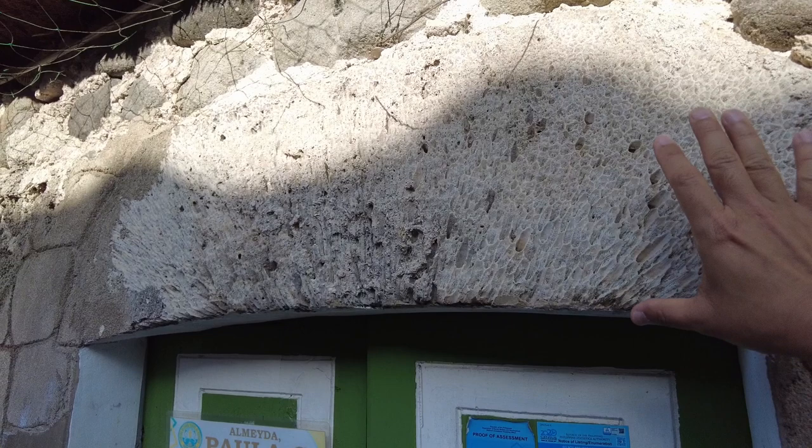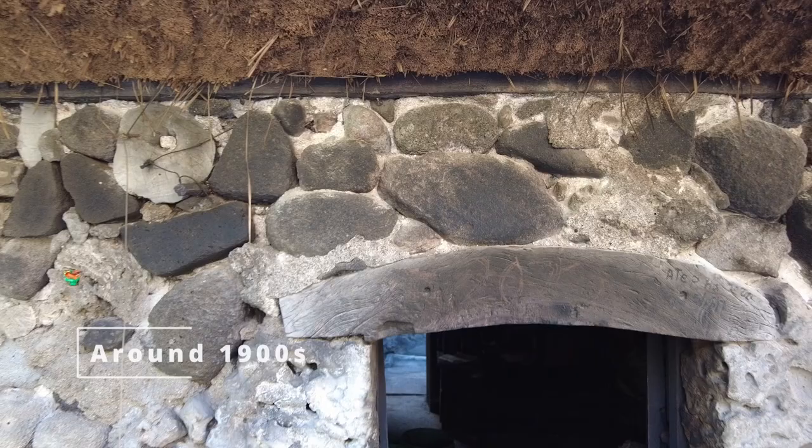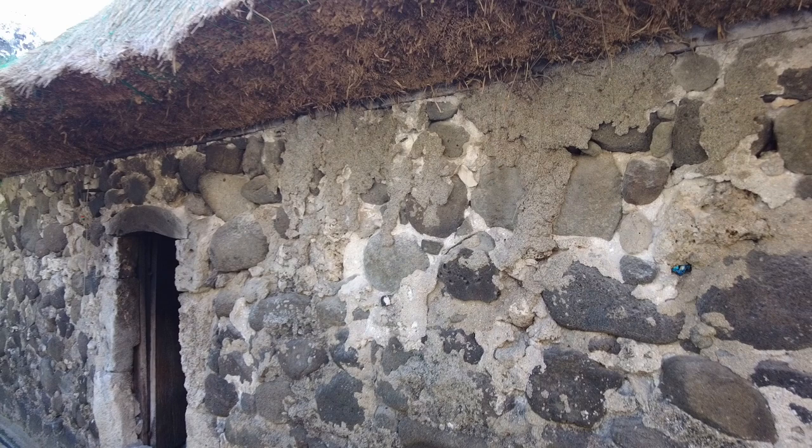If you see a fossilized coral at the door, it shows that the house was constructed around the 1800s. And if it's wooden, it was constructed around the 1900s. So this is the cogon roofing. This can last 30 to 40 years. And then this is the stone wall to protect them from typhoon.